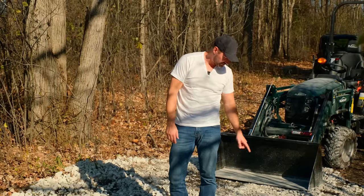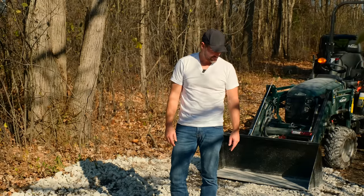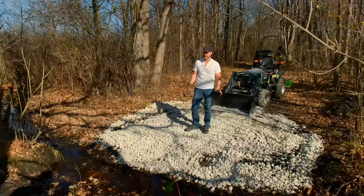I really like this stone too, number 2 stone that we got. I like the coloration of it. It'll be nice when it's done, but we're not there yet.